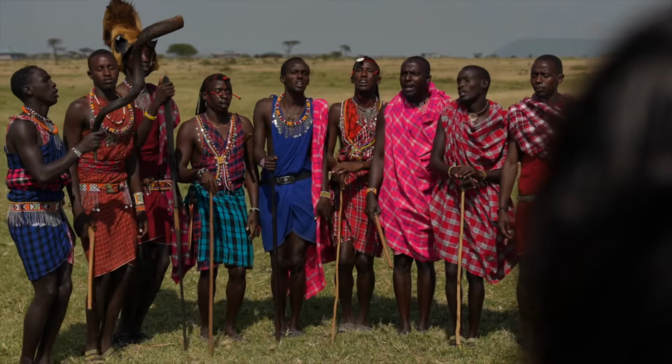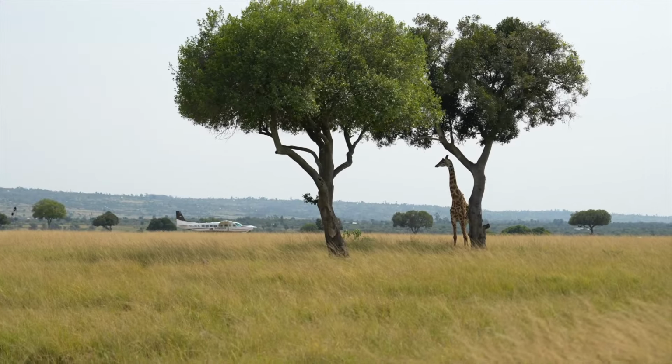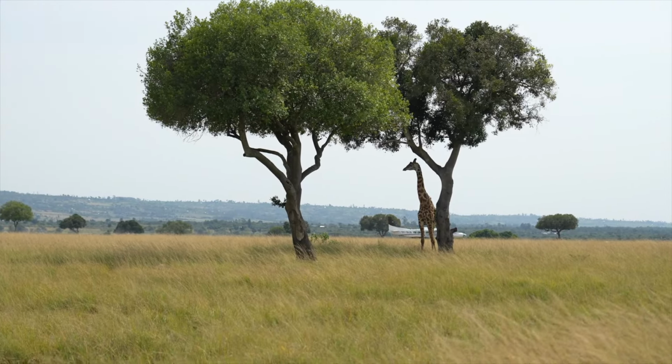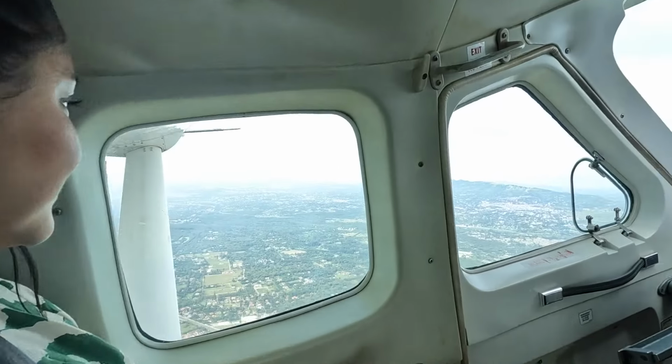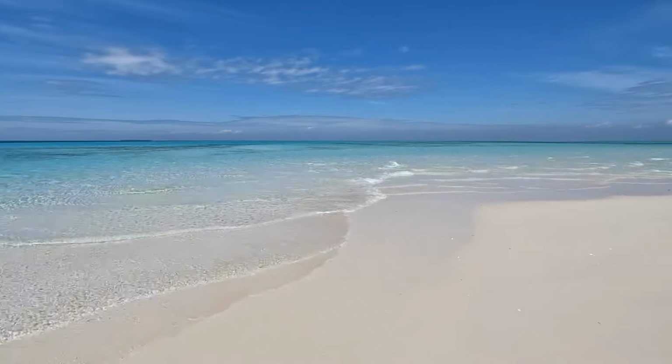Hey, what's up guys? This is actually our last day on safari. We're at the Mara North Airstrip, where we're gonna catch a flight back to Nairobi. We will overnight there and then we will fly out to Zanzibar for about a week.